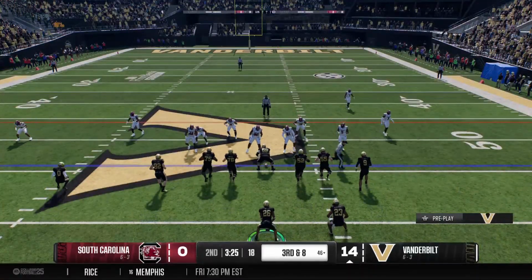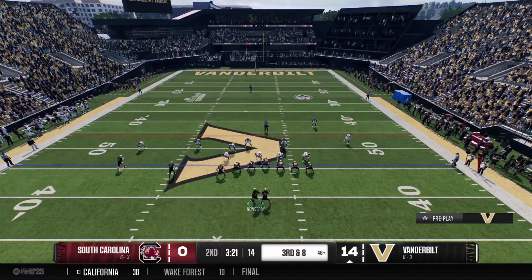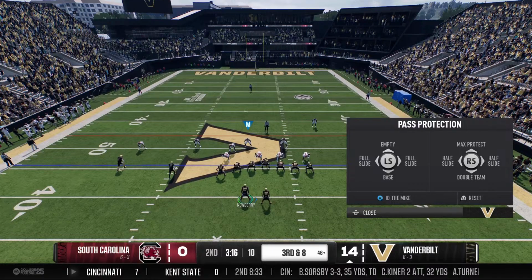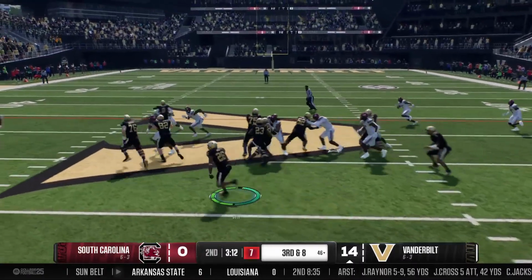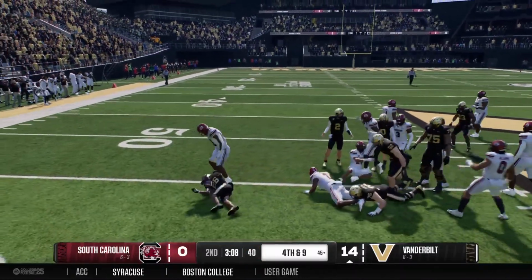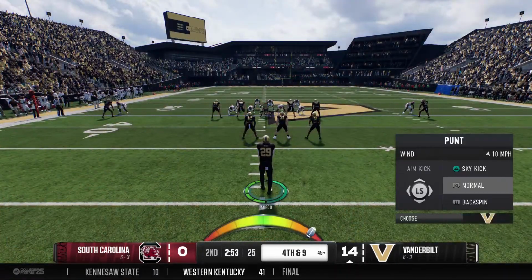If they can convert here, that type of play can really give you a shot of momentum. They bring him down, and he's going to lose a yard on that one. The Commodores will punt this one away.